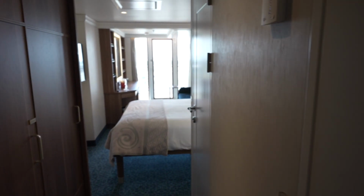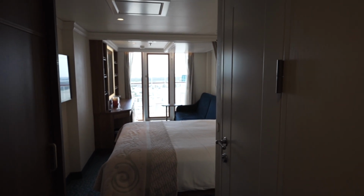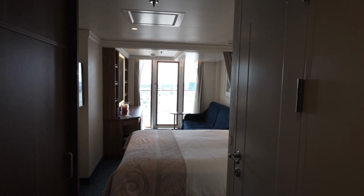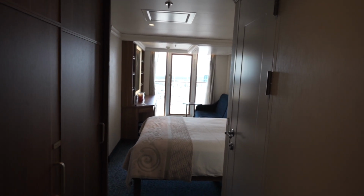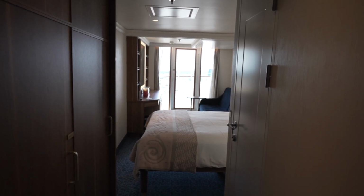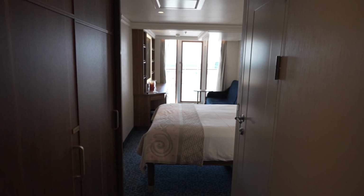Stateroom 8558, which is on deck 8 midship. This is an Oceanview Deluxe stateroom with a veranda. We are on the starboard side, which is what we wanted, because then we get to see Castaway Cay. We get to have a pretty view of being docked there.